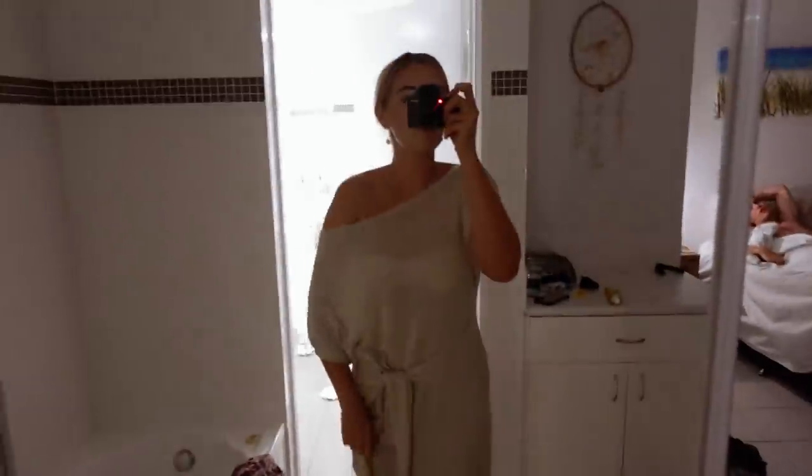And the same sandals as before from Princess Polly. I just slicked the hair back. I love being on holiday and having a bit of sun, doing your makeup fresh, and then slicking your hair back. I love it.